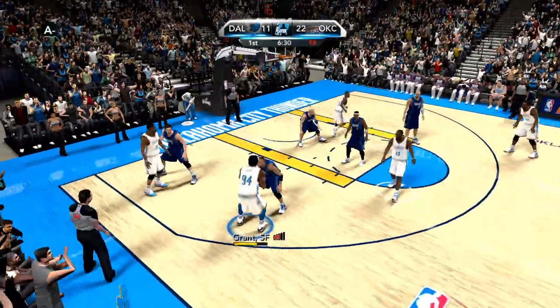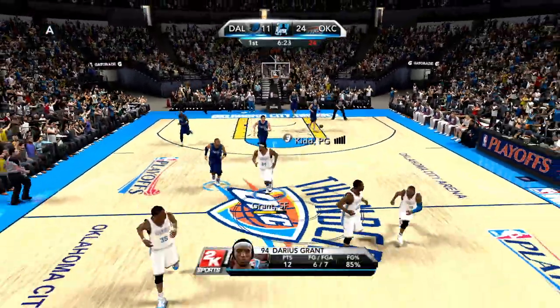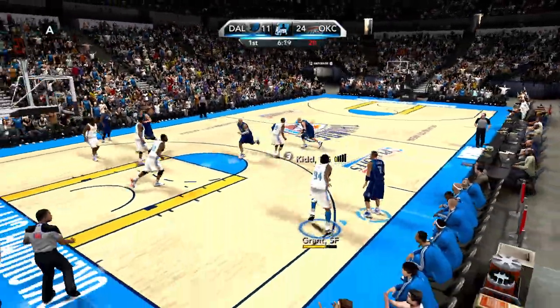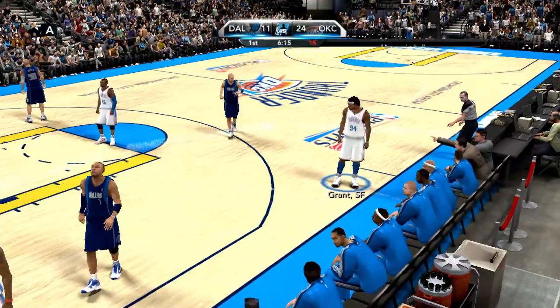And here is Durant, following the score by Dallas. Here's Grant, drops it in on the layup. He's got 12. When you get a hot hand like him, it's real simple. You need to keep going with it. The Mavericks will hold on to it.